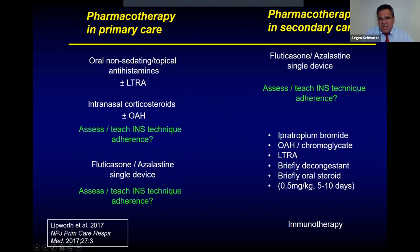It's possible, in this first step, to also try out leukotriene receptor antagonists. But in a large number of people, this is not sufficient to control symptoms. And the next step is the use of intranasal corticosteroids with or without an oral antihistamine. If you prescribe intranasal corticosteroids, it's absolutely vital that you teach the patients how to use the nasal sprays correctly. And if people have taken this therapy for a while and don't have good improvement of their symptoms, which you would expect to start occurring from 3 to 4 weeks into treatment, you need to assess their inhaler technique and teach them again if necessary, and also obviously try to assess and confirm adherence.